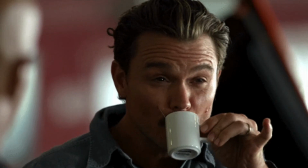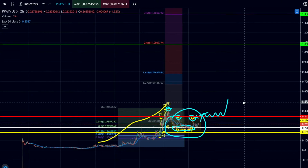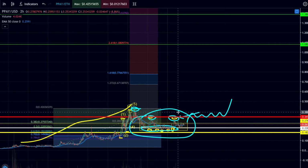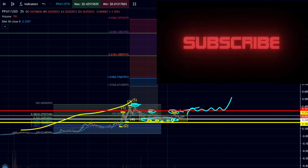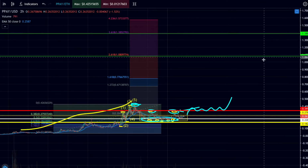Okay, so if I zoom out here, I can see that I also put in a nice little fib extension to show my price prediction on where price was going. And now my long-term price prediction, I can definitely see it going over $1.50. I can definitely see it happening sometime in the summer.